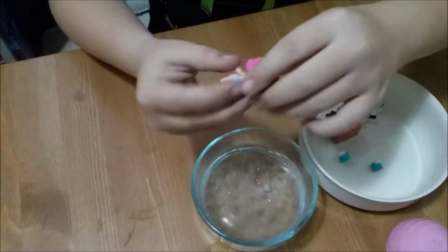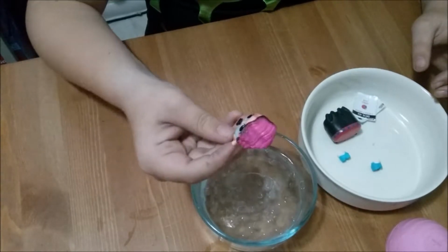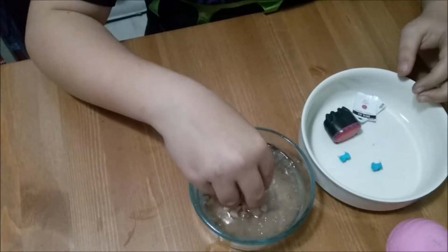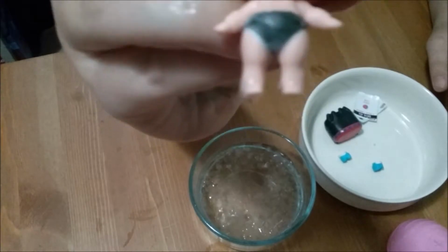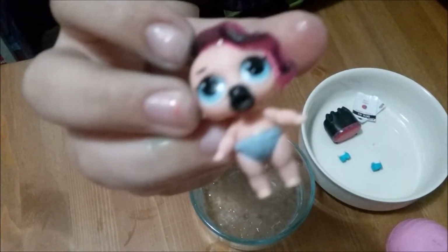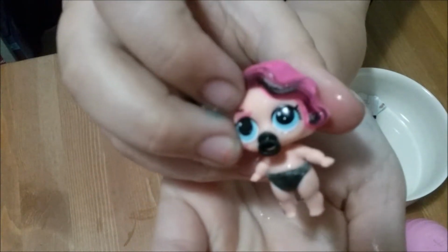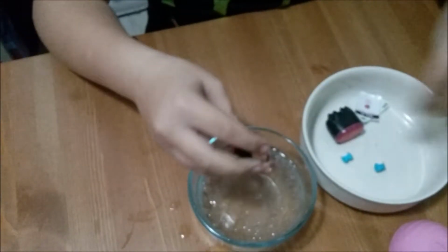Just do part of it. Ready? Let's put her head in. She can't breathe underwater. Are you drowning the baby? Oh, look! Oh, she gets makeup or something. Yeah. Oh, she got a diaper. Wasn't she naked before? No. It changes colors. Oh. So that's what she looks like. And then let's put her in. Look. Can't see anything. Your finger's covering. There you go. That's super cool.